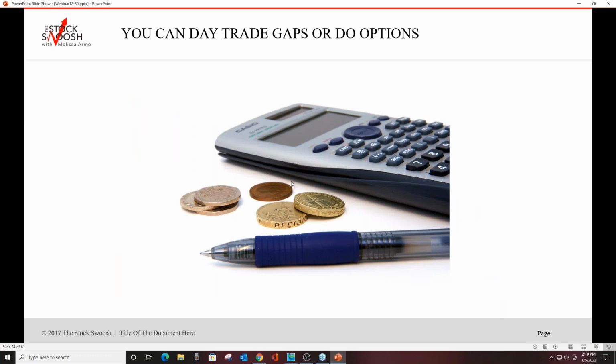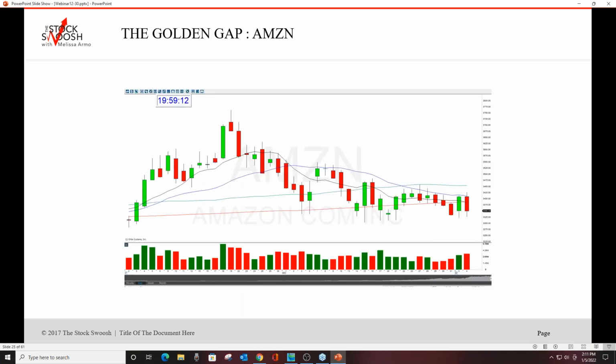So you can day trade gaps or you can do options and gaps. The nice thing about options is you don't need margin. You can open up an options account with $2,000. You are not risking $2,000 in the whole trade. You would risk 100, 400, 500, something like that. But you can open up a cash account with only $2,000. So a lot of people like to do options who don't have the wherewithal or the finances to open up a margin account. So that's your choice. That's your decision. It's the same strategy, the same system that I'm doing.